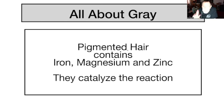But pigmented hair contains iron, magnesium, and zinc. Now, these three metals are naturally occurring in human hair. But what they do is they catalyze the reaction. They cause it to go a little bit faster. This is why most people with pigmented hair can be processed in 35 minutes, because it contains iron, magnesium, and zinc, and they catalyze the reaction, making it go faster.